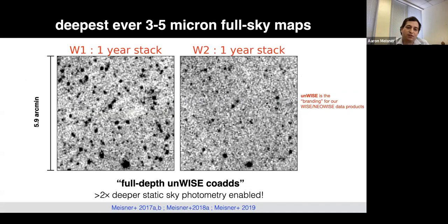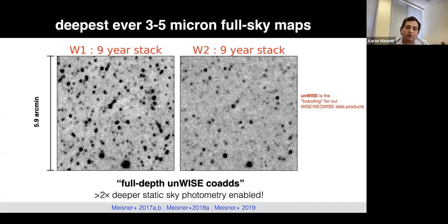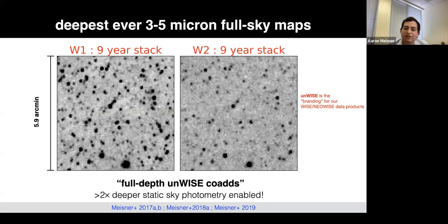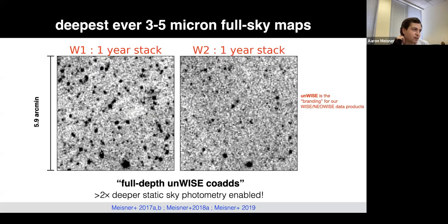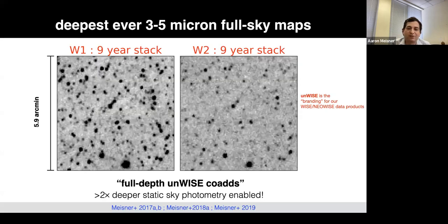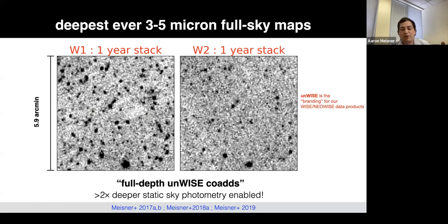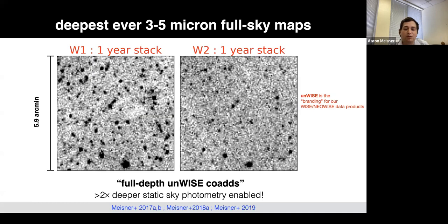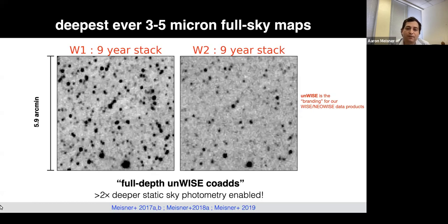So one thing that you can do is simply stack all the data together and go much deeper. So I hope this is showing an image blink here, where you can see the noise is greatly reduced by having 9 years of data versus 1 year of data, which is not surprising. We brand our data products with this unWISE label. If you don't like that, it was invented by Dustin Lang, so you can blame him instead of me. And so we call these the full depth unWISE coadds because we just stack them in such a way that it's optimized for detecting very faint galaxies that don't move. And you go more than twice as deep by having all this extra data.